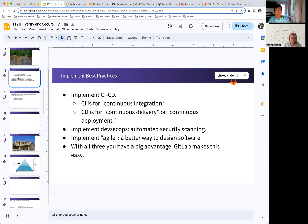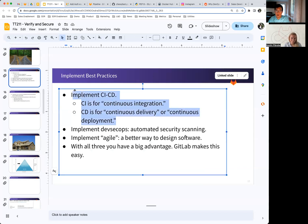So just to review some of these things. CI/CD, it's our automated software testing.